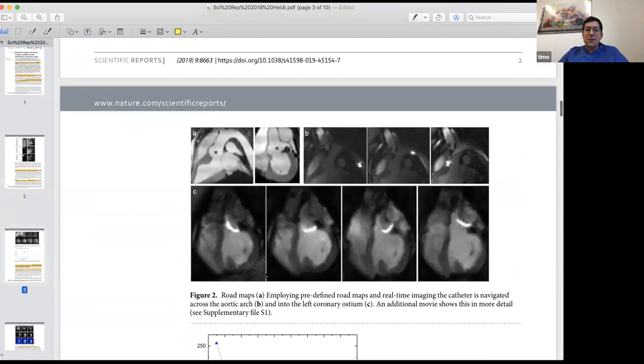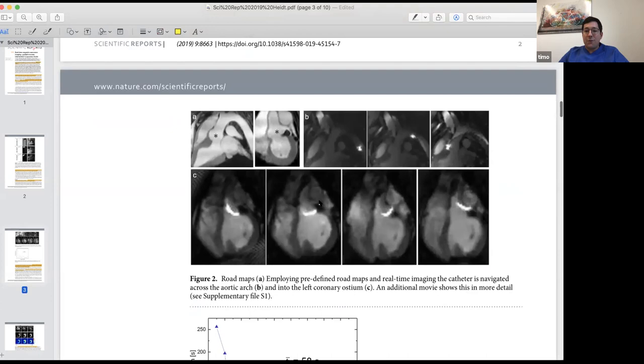So here you see the images that we received using our 5-French diagnostic catheter with active tip marking. And you can see that while using our roadmaps, as the catheter is advanced, you can clearly see exactly where you are, and you can really visualize how you intubate the left coronary ostium with the 5-French catheter.